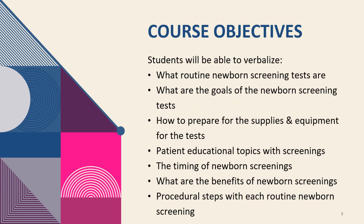Course objectives: the students will be able to verbalize what the different newborn screen tests are that are available. You'll be able to talk about the goals of each of those screening tests, the risks and benefits, how to prepare the supplies and equipment to do the various tests, some of the things you can outsource, some of the things you can do yourself, and the postpartum home visits, or if they deliver in the hospital, the screenings done by the postpartum nurses before discharge. So we want to give good education to the family on the various routine newborn screenings, the timings at which they are typically done, the risks and benefits of each procedure, and the step-by-step actions the midwife would do if performing that routine newborn screening.